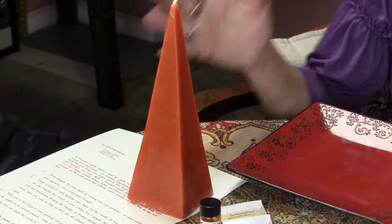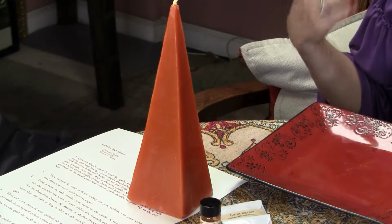Now, in our example today, we're going to be using an orange candle, and orange candles are used for new ventures and new opportunities. So let's say you wanted to have more opportunities show up for you, or you wanted to start a new venture, then an orange pyramid candle is the perfect candle to use.